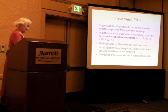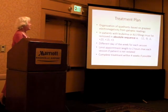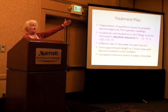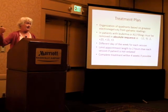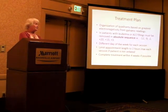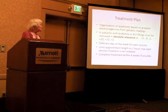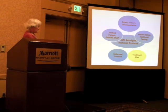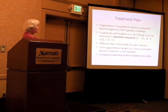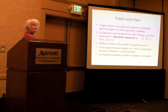If you have a really, really sick patient, such as with leukemia or ALS, there's something called an absolute sequence, and this is when you can have a filling on one side reading -12 here, -6 here. You take them out according to sequence. So you might only take out one filling during that one particular session. There, -12, -9, -2. And then once all the negatives are out, then we go to +20, the most electropositive, the thing that will give the biggest dump, down to the +10 to the +3.